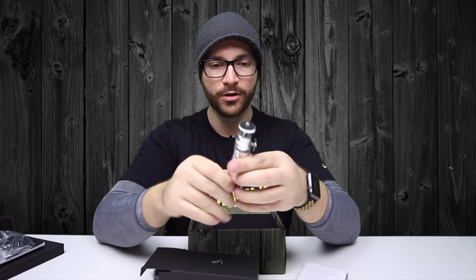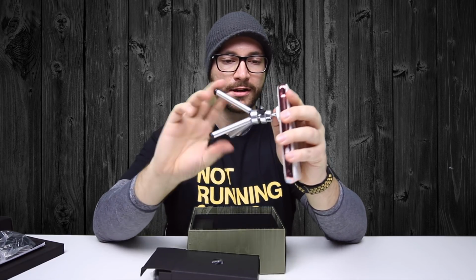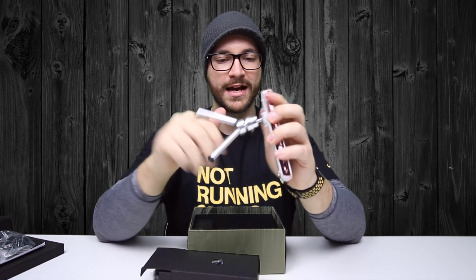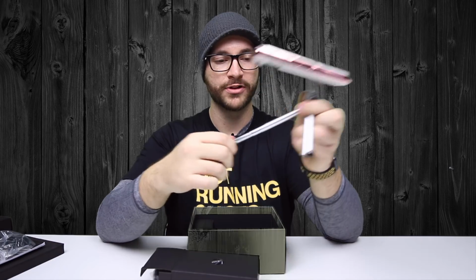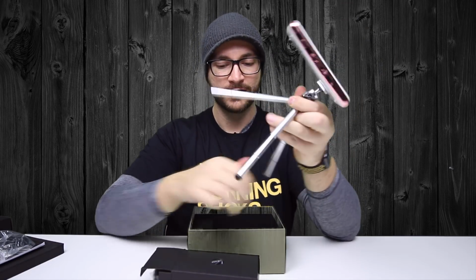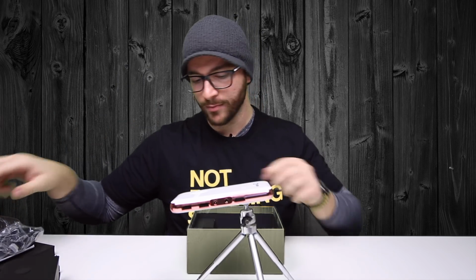Inside box number 2, you are greeted by your little adorable micro tripod, which I'll just screw this on right now. There is a quarter by 20, for those of you that don't know, is what the standard size for mounting on cameras is. And that's what this has on the bottom. You get a little micro tripod. It also extends. So I'll get this set up right here, looking all cool. You also get your charging cord inside that box.